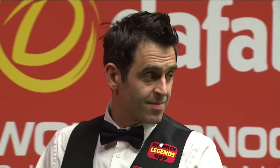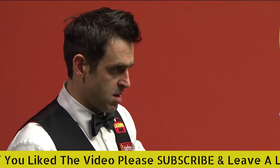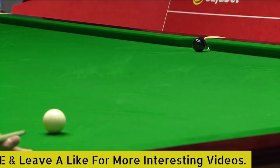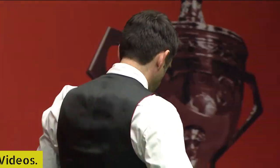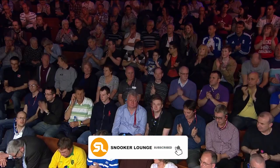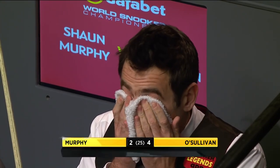Well, as you say, Steve, twists and turns, but I didn't see this one. Shaun can consider himself a little bit unfortunate. Didn't get the best contact on the blue. This black for a frame. Another one with Ronnie. Frame, a steal, really. He won one when he needed a snooker. Shaun Murphy, what a chance he missed there. And Ronnie, from being 2-0 behind, is now 4-2 in front.